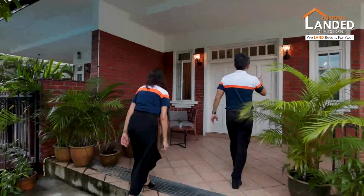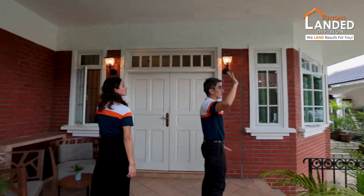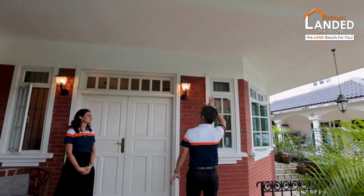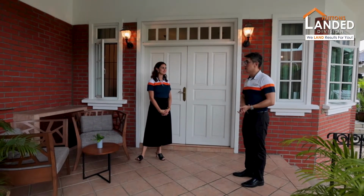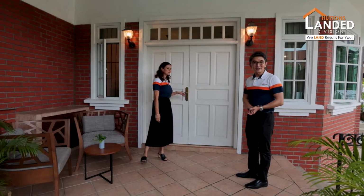So before I enter the door, you can also start to see even the ceilings. All these are meticulously, really well maintained as well. Not even a spot of dirt, not to mention waterproofing issue. Okay, so now, are you ready to go in? Let's take a look.